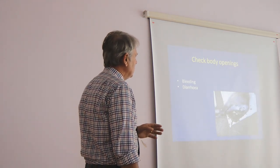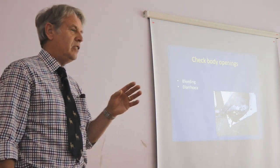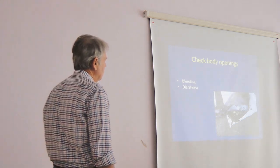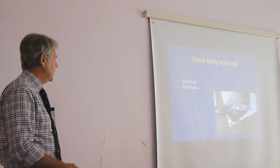So if you came across a dead deer, possibly in good body condition, because it is a disease that is very, very acute and kills them very quickly, if you find any bleeding from the various body orifices, then be very, very careful about handling that animal.